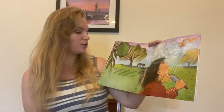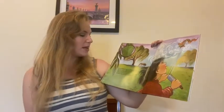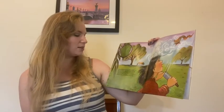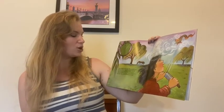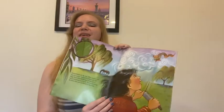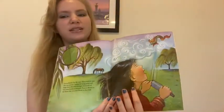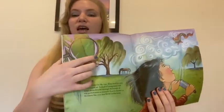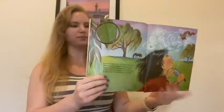Leaves breathe for the tree. Trees need air just like you need air. Instead of using noses and lungs, leaves breathe through the thousands of tiny pores known as stomata. Leaves flutter in the breeze like your hair blows in the wind. And you see the girl's hair is blowing, and then you can see the leaves on the tree are really blowing too.